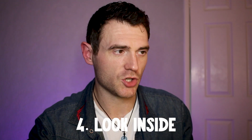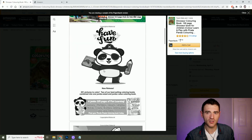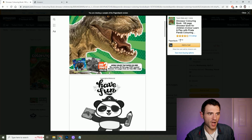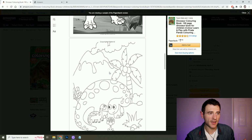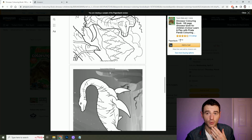My fourth tip is to make the most of the look inside feature. So if we click on this book again, for example, sorry if you've made this, I'm just using this one at random for an example. You want to make sure that you're really making the most out of your first few pages. So when people click on the look inside feature, they get a little taste of the book and not just boring information. So here on the look inside, they've got some images straight away, and you can see a taste of the book. You can see what you're getting, which is really, really important.